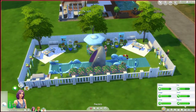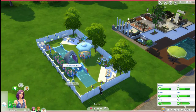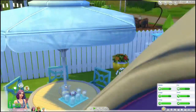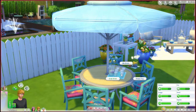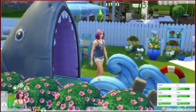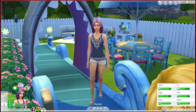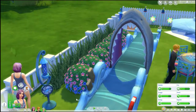Is there a bird feeder in this thing? Because I want to interact with the bird feeder a little bit. There is. Let's go add some bird seed. So you're done mixing the lemonade. Wait. I want them to go grab a drink. And you can come drink some lemonade. I want to watch. She's walking on it. She is walking on the sharkness. So they can walk on it. It's not just for slip and sliding. You can walk on it.